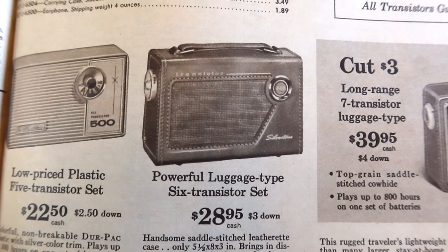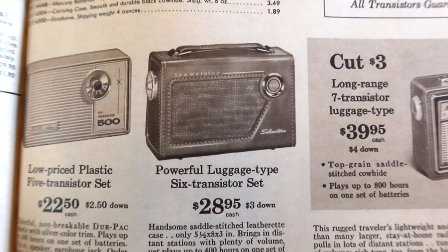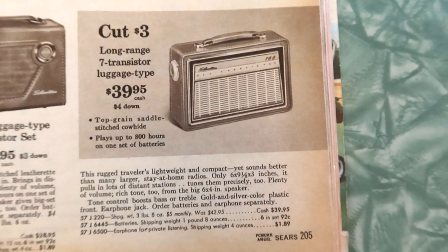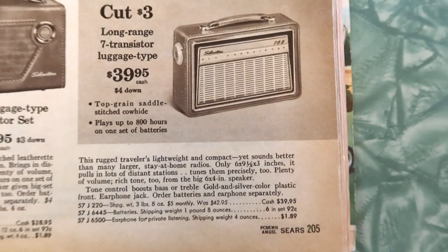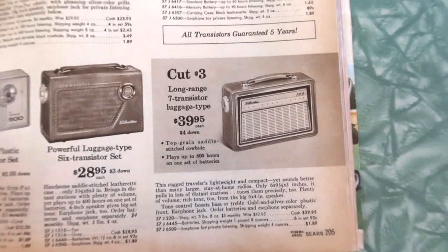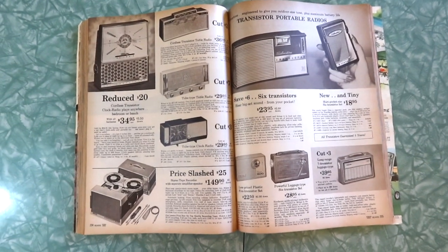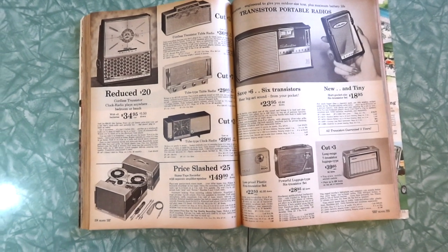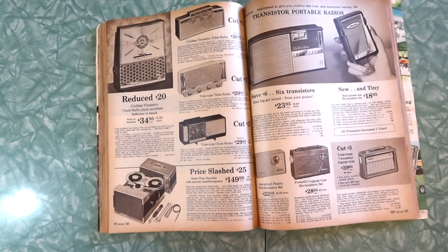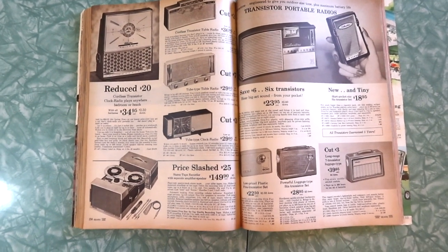Ooh, powerful luggage style, 6 transistor set. Looks like it had leather wrapped all around it. Tan or gray. And then lastly, here is the long range 7 transistor luggage type. Again, with leather wrapped around it. So, woo, I'm going to admit, this one was a little bit of a struggle to get through. We're in all of that fencing and home improvement tools and tires. But I'm pretty confident that we're into the good stuff now.